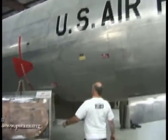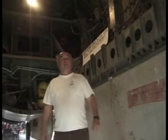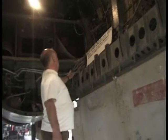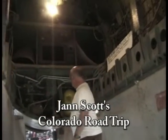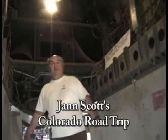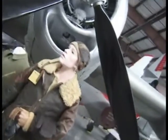Come on in here, Raj. Look at this. Oh my God. Come here. Get underneath here. Oh, this is the bomb bay of a B-29. 20 tons of bombs right here. I believe it's 20 tons. Man. History. Cadillac. What's this now?